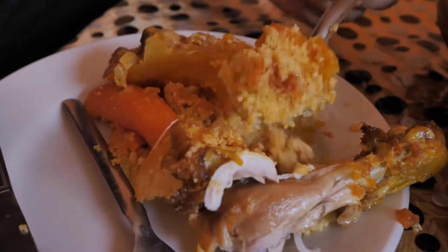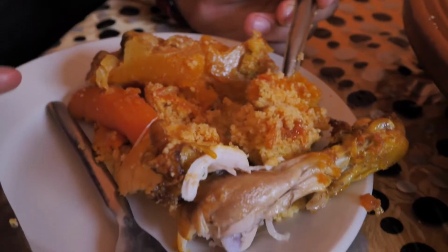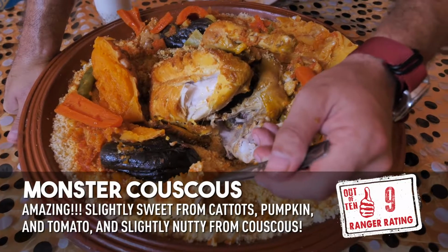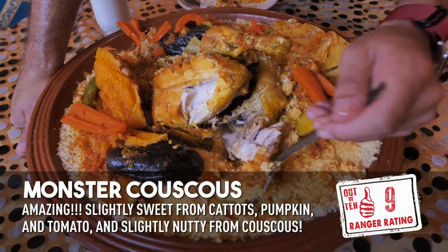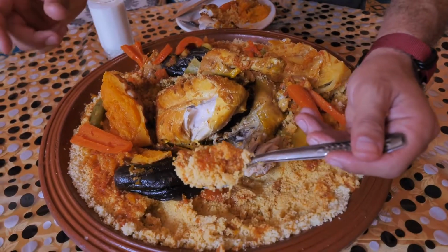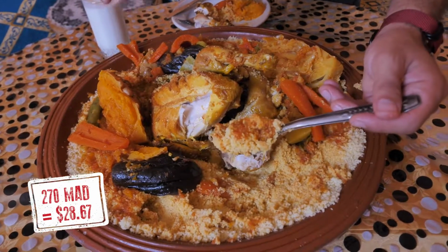So let's get a nice bite there. So it's basically a tomato, pumpkin, carrot, chickpea stew with Moroccan spices, some chicken, and we're gonna take that first bite. Mmm. Oh yeah. It really tastes like a carrot tomato stew, lightly spiced. And the couscous is almost slightly nutty. The pumpkin is sweet, same with the carrot. It has a light sweetness to it, and the chicken is tender.